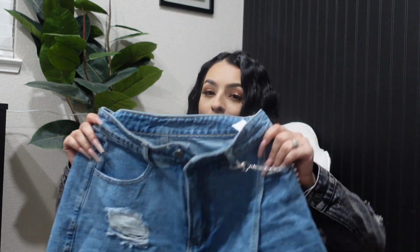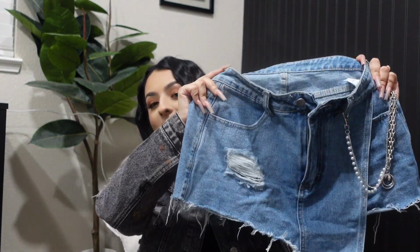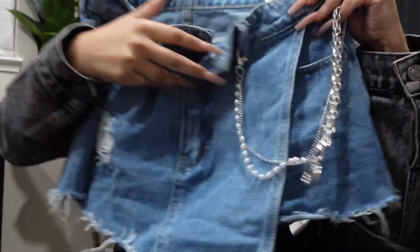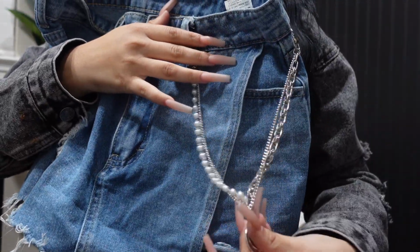So, and it comes with a chain. So basically, it was like this. I wore it with some stockings, and it is so cute. So así se mira como una falda, pero son chores. And this, like, I'm into like the chains, as you guys can tell right now. And this one had this pretty, pretty detail right here.